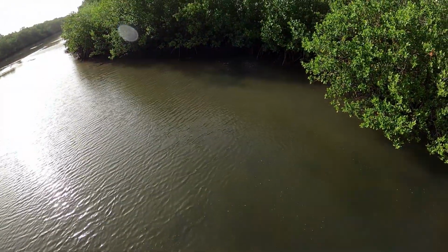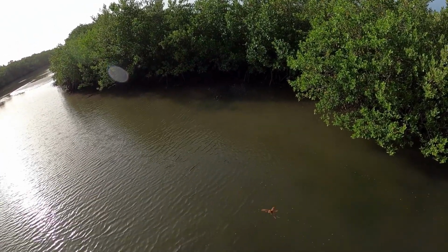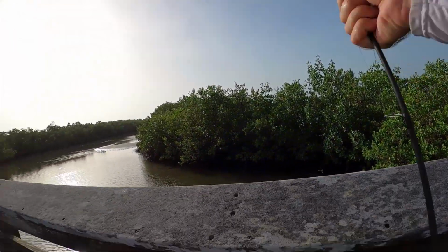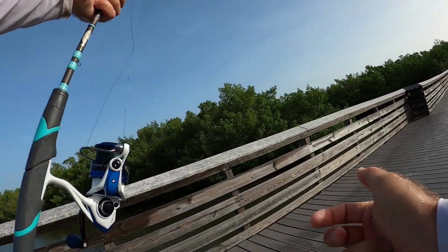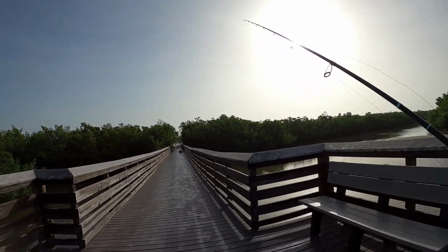There he goes. Oh, there he goes. We almost had him. Yeah, that's freaking wild. I don't have a way to get these guys up, dude. Like, unbelievable. I just sight fished a snook right here with a little mullet.